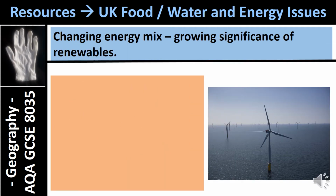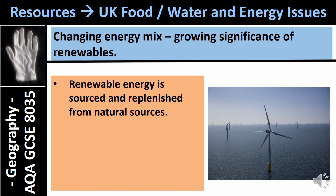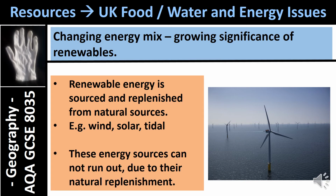We're now going to look at the growing significance of renewables. Renewable energy is sourced and replenished from natural sources. This can include wind, solar and tidal. These energy sources cannot run out due to their natural replenishment. Therefore, reserves won't deplete like the current situation with fossil fuel reliance.